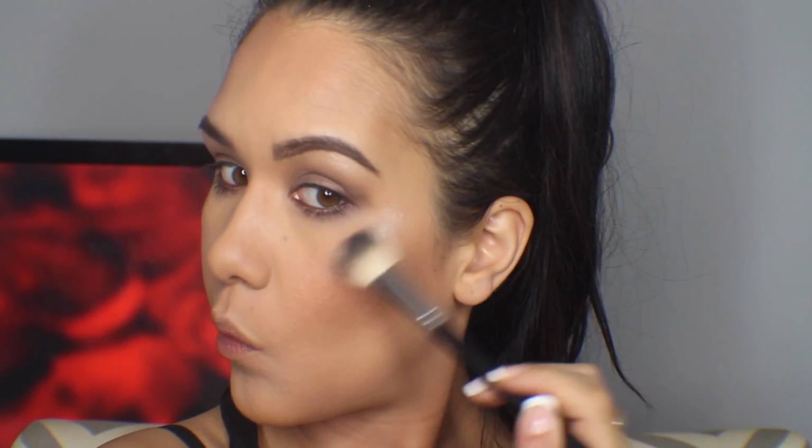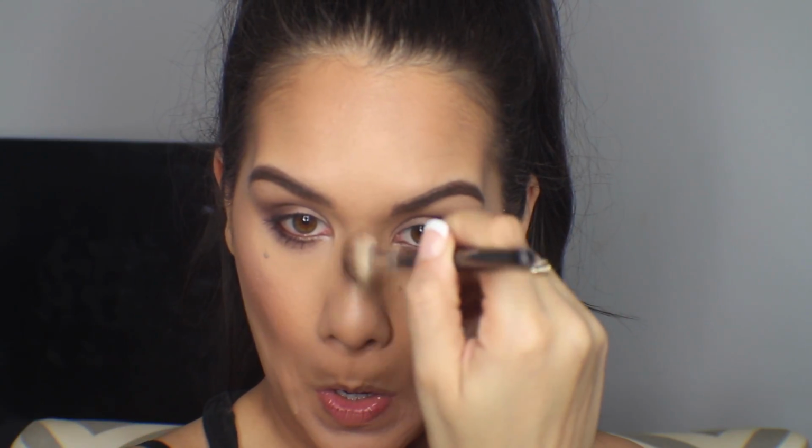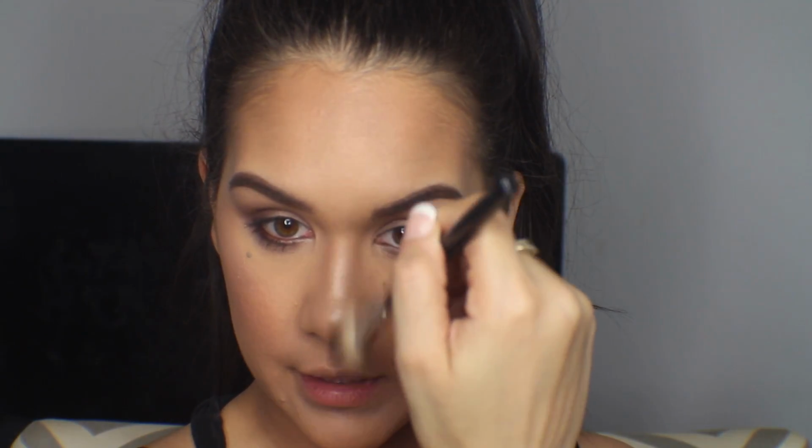Okay, I'm going back in with my MAC Soft and Gentle, and I'm going to highlight the rest of my face. Again, we are going all out. We just want to be glowing to the gods this Valentine's Day, and every day really, but especially Valentine's Day.